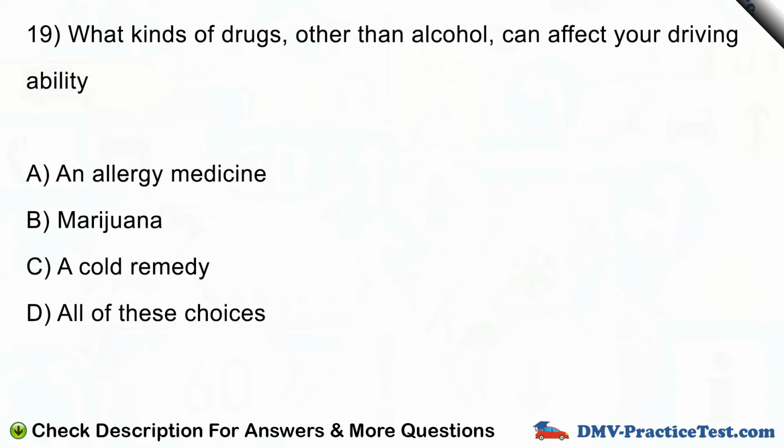Question number 19. What kinds of drugs, other than alcohol, can affect your driving ability? A. An allergy medicine. B. Marijuana. C. A cold remedy. D. All of these choices.